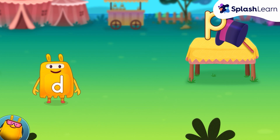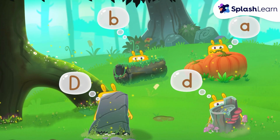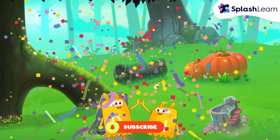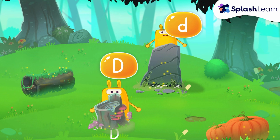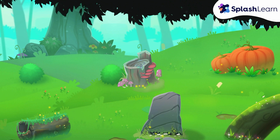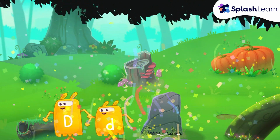P. The BucBucs are hiding in the woods. Find them by matching the uppercase and lowercase letters. D. D. Great! You got both. D. D. Yay! They are both D. D. D. Great! You got both D.